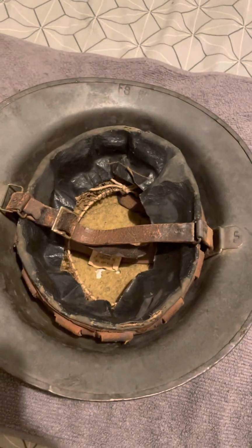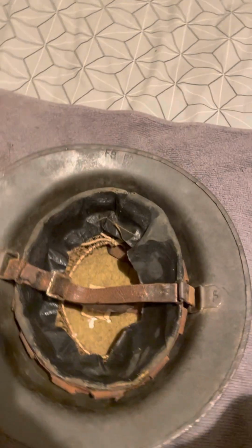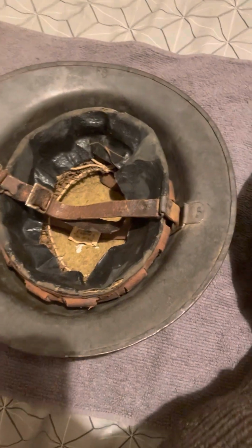Now, just taking a look on the inside of the helmet here, so let's just turn the other one over as well, so you can see they're both very similar.